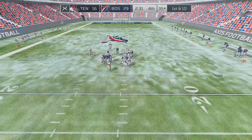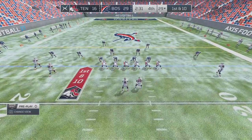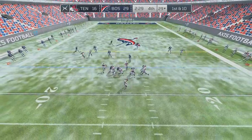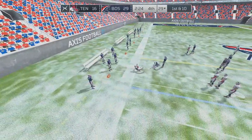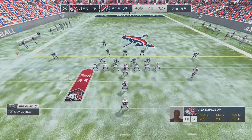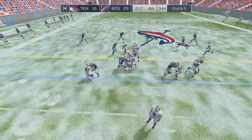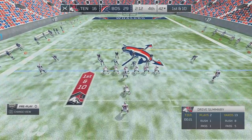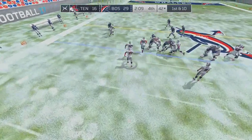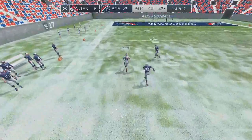And he's brought down after a return of 20. Tennessee has a great opportunity here to build some momentum and eat away at that lead they're facing. Cobb pulls it in. That brings up second down. He hands it to number 29. A successful rushing attack makes the defense pull that eighth man into the box, which then opens up the passing game.